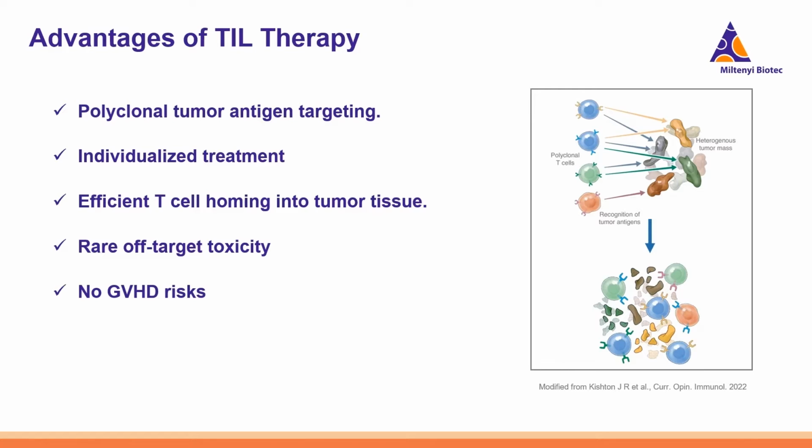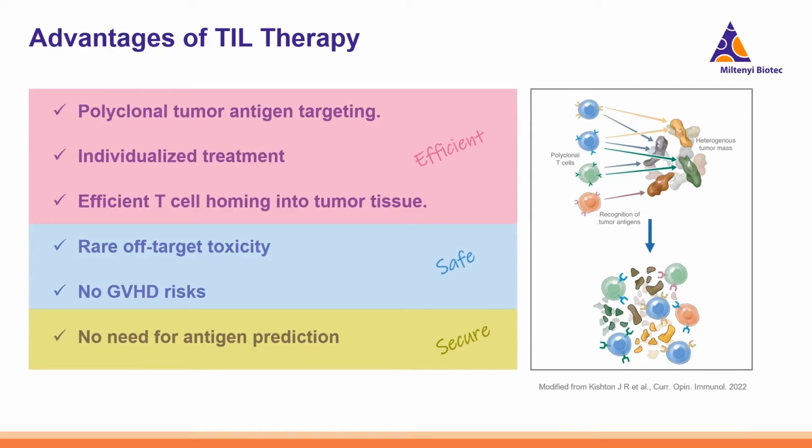Another peculiarity of this treatment is that, interestingly, we do not know what the cells target, but we do know that it works, which means that we do not need to spend time and costs on tumor sequencing, for example. So actually, this is a very straightforward method.